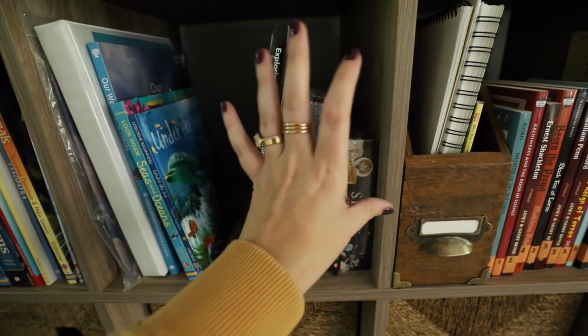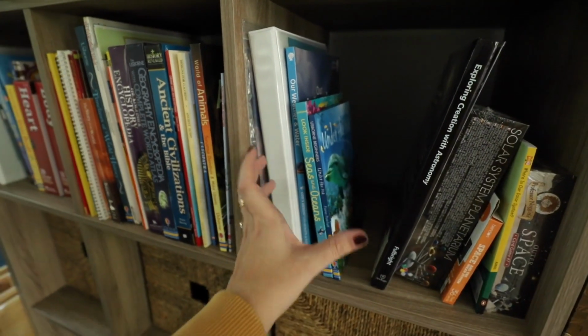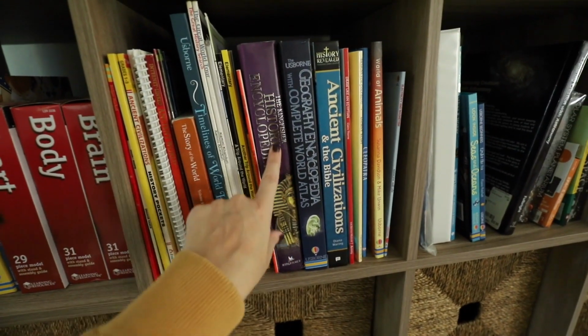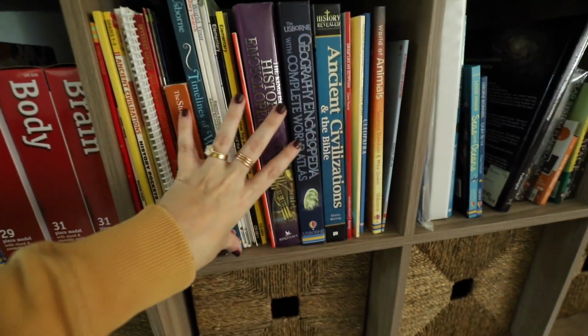Then this is our stuff for a space unit. This is kind of like water in our world, a little bit of weather, all that kind of stuff is starting to collect here. Then this is a lot of our geography, our history encyclopedia, timelines of history, various history type related books that we have here.